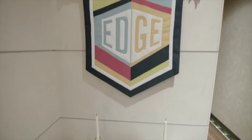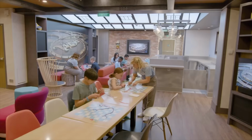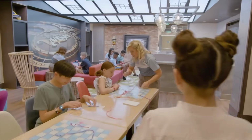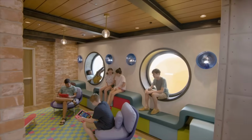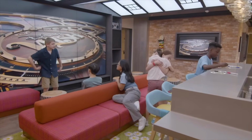In addition to that, they will have Edge. This is for the teens and tweens, ages 11 to 14. This is a New York City inspired hangout. It's got windows overlooking the ocean. Very hip and fun for our selfie-loving tweens.